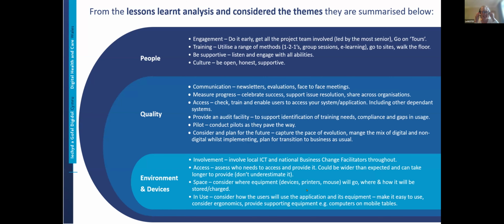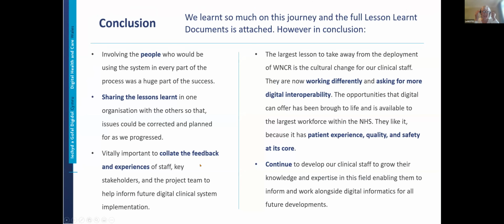Keith, can you go to the next slide? Thank you. Okay, so just in a little bit of a summary then, these are some of the key messages that we took away from doing the project. Involve the people, and we involved patients, staff, and the wider team, and that was absolutely imperative. We shared everything across Wales. We blew the competition out of the water.